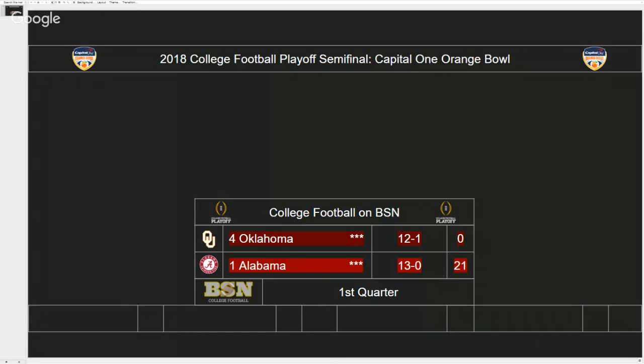5 seconds to play here in the first quarter. We don't need to go to break, guys. Come on. 1 for 5 for Kyler Murray, 18 yards. Now here comes the defense for Oklahoma yet again, 21-0 Alabama. 5 seconds to play here in the first quarter.